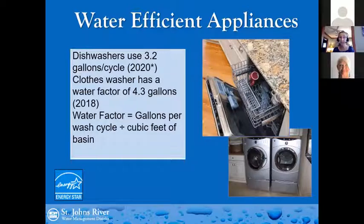Clothes washers have also come a long way. In the early days of WaterSense, we were looking at 8 to 9 gallons water factor, but the highest standard to date was set in 2018 by the Energy Star program, and that is 4.3 gallons of a water factor. Because clothes washers come in different sizes with different kinds of cycles, we use the term water factor. It is the gallons per wash cycle divided by the cubic feet of the basin. So it's a quantity capacity calculation, and 4.3 gallons, highly efficient.